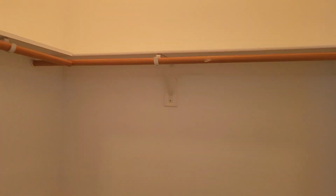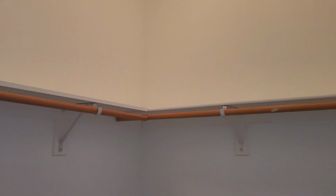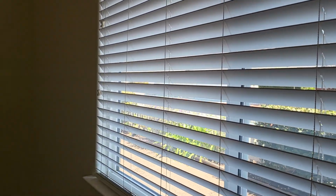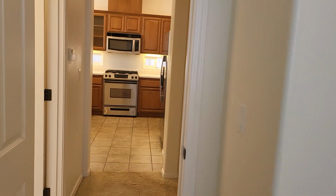Actually, it has its own little walk-in closet. I mean, each room is just set up so nicely. And this looks out to the side yard where we were at. And then the primary bedroom will be on the other side here. Yeah, so there you go. You got this one here.